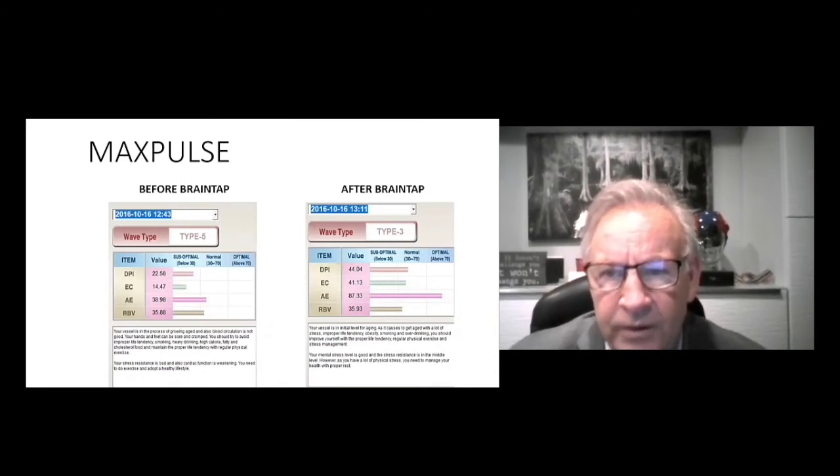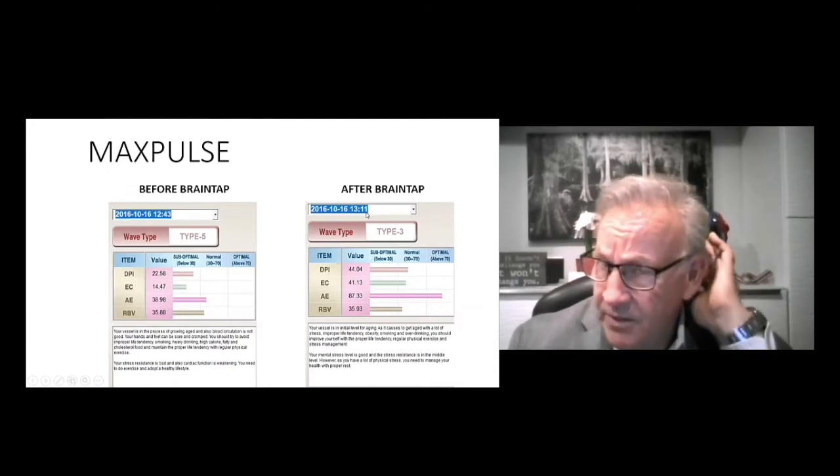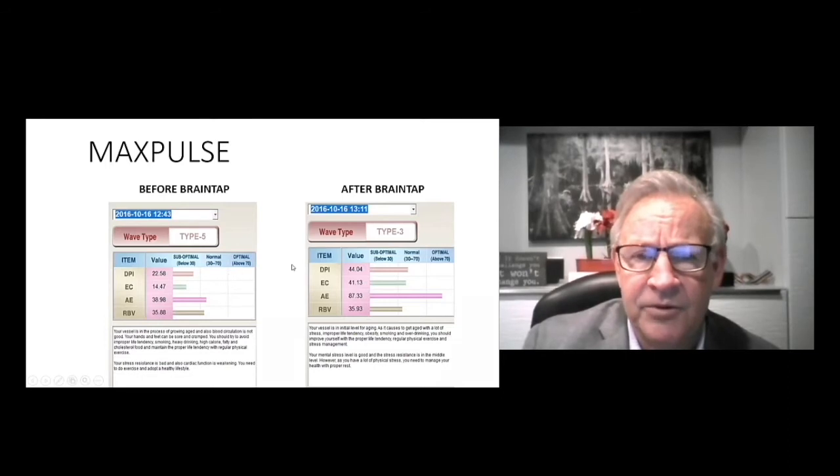And this is 20 minutes later. See the timestamp? What is that? 17 plus 11, 28 minutes later. She did one brain tap session and we got 100% improvement in overall heart function, a 300% improvement in the efficiency of the contraction of her left atrium, and 100% plus improvement in her arterial elasticity.